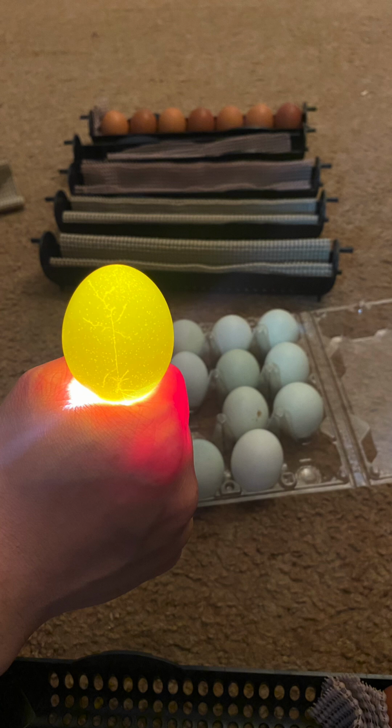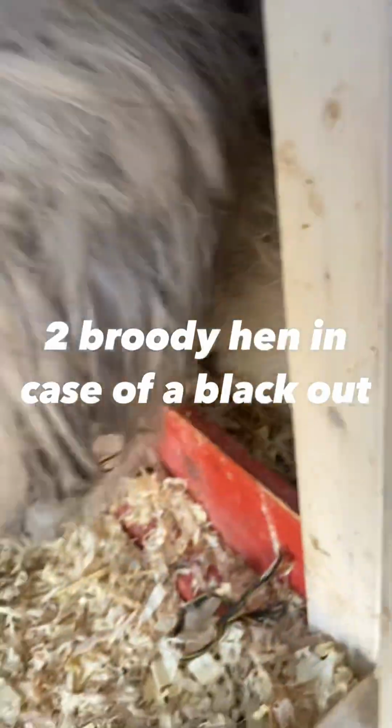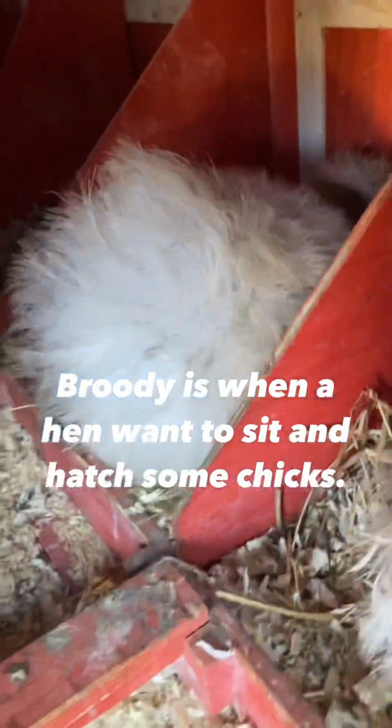I actually got 2 broody hens in the backyard as well, and these are just my backup incubator, just in case I have a blackout. There have been a couple of storms in my area.